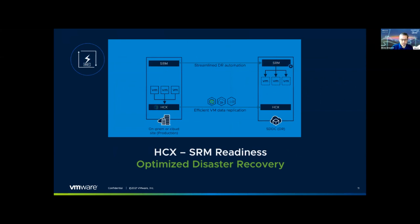And then SRM readiness. This is my favorite topic, SRM and DR. My claim to fame when I was in the private sector was accelerating DR plans, leveraging SRM and native VMware tool sets. And I got really good at it. And what we do here with HCX is we basically use the replication assisted vMotion technology, which is both part of HCX and of course replication. And we can replicate more effectively across the wire between the 2 sites.